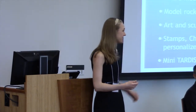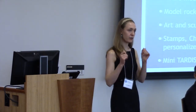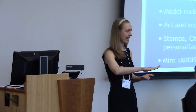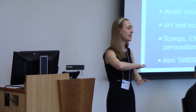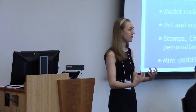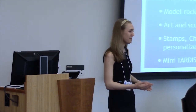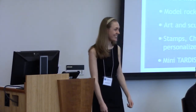The stamp is actually a really interesting example from Dalhousie. A student took an old document, scanned the text, raised it digitally, and then created a 3D stamp of that text. So now they have this font that you can't get anywhere else, but they can stamp it on anything they want.